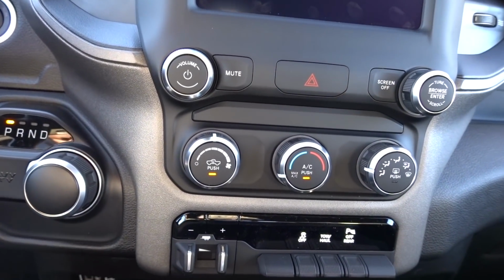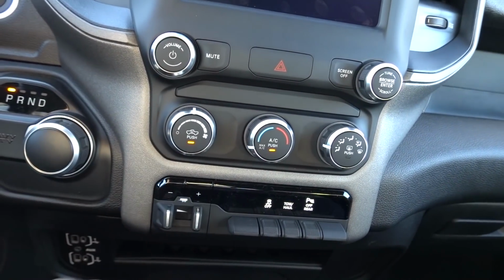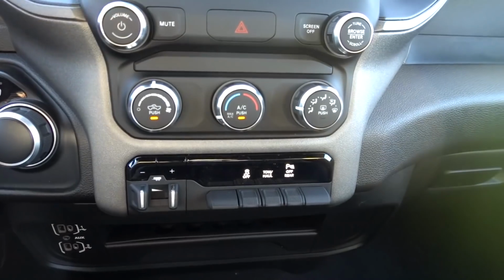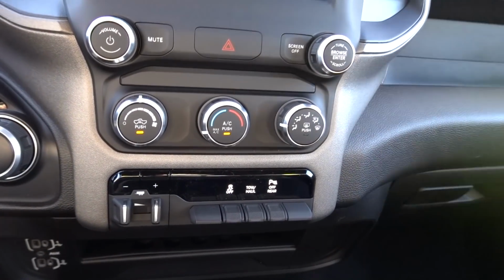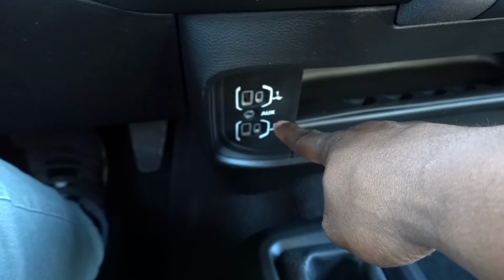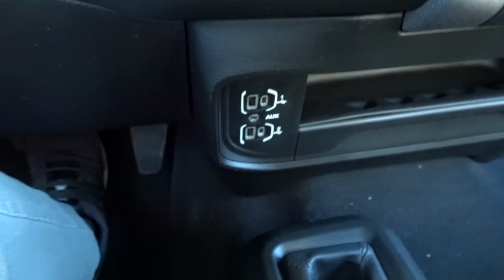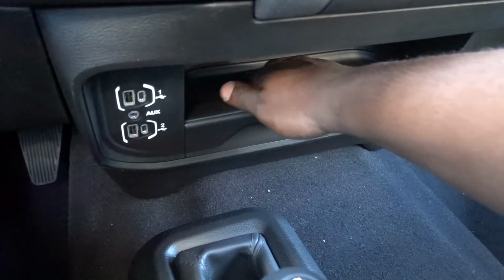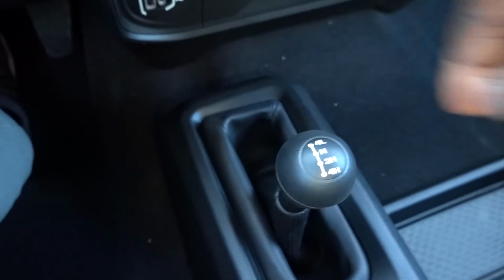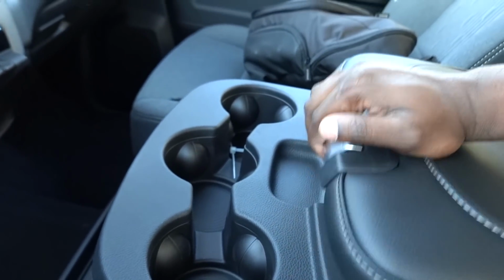Climate, it's just a single climate control, it's not dual. You have your trailer brake, traction control, tow haul, and then you do have the rear parking sensors. There are no front parking sensors, however. You have 4 USBs down below with an auxiliary and coin holders with a little bit of storage behind them. Love the shifter on the floor, and your center console is pretty much all the same.